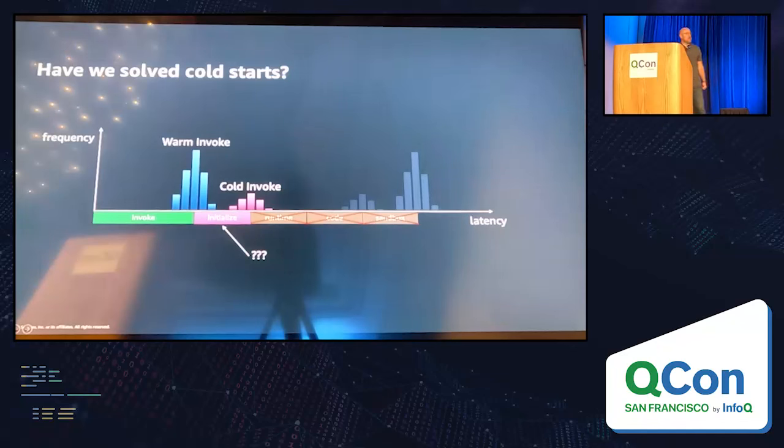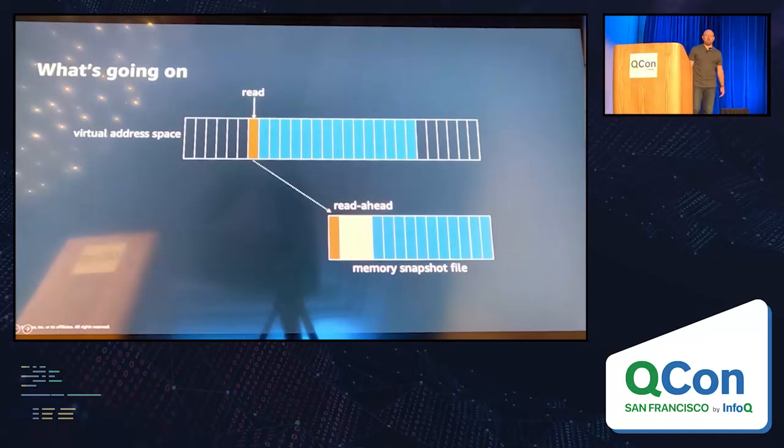Unfortunately, we still see some delay and some number of cold invokes. They are very close to the target, but still we see them. Let's understand what's going on here. We need to go back to the page caches and memory mapping.